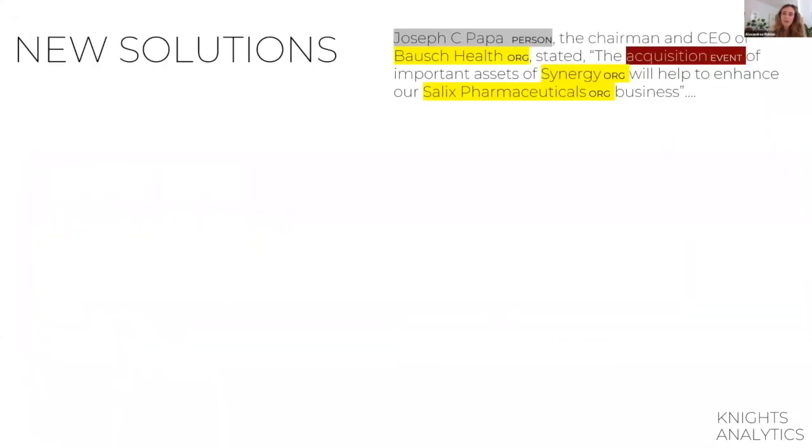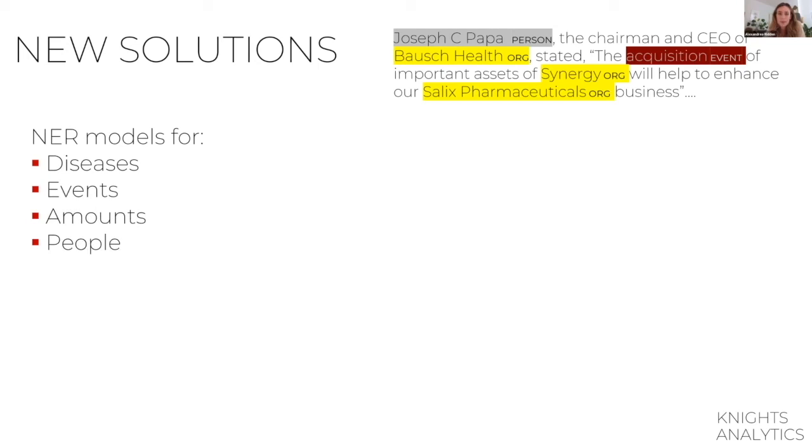Okay, so the part that we needed to develop more were really these entity recognition models for the pharmaceutical industry in particular. We've got an example here of the kind of people and places and events that we were interested in, and we built and enhanced models for diseases, events, amounts, people, organizations, dates, and we continue to build on and improve all of these models and more.